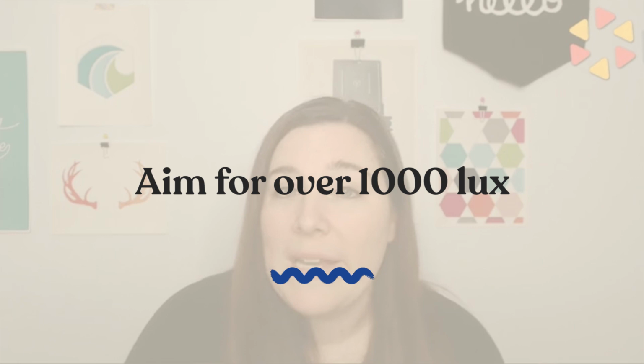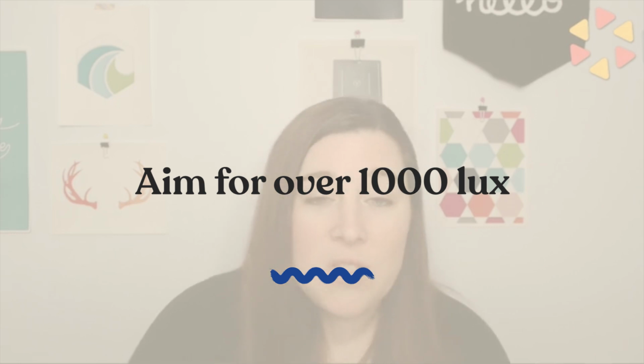You can use that on your phone and take the camera from your phone and point it at the area where you're taking photos, and it will register the amount of lux in an area. So lux is basically the measurement of how much light is in one specific area. So it will tell you if that space where you're taking photos is actually bright enough. Now, I recommend you aim for over 1,000 lux.